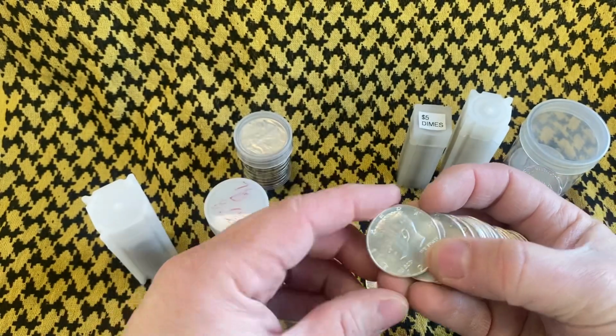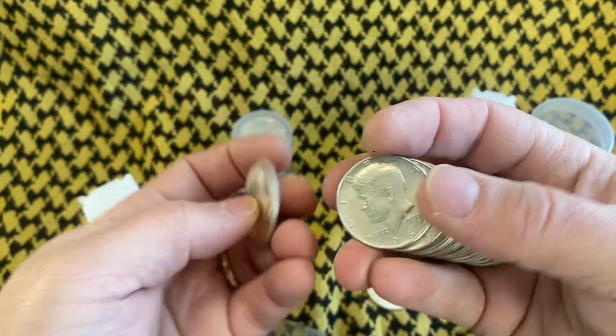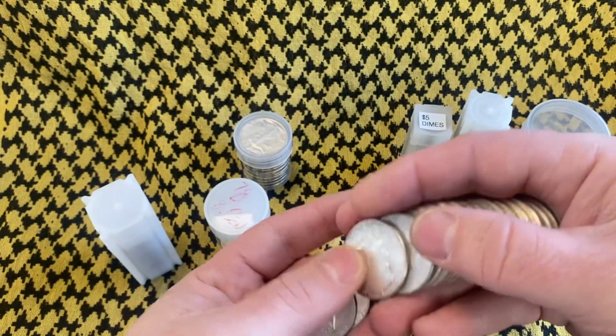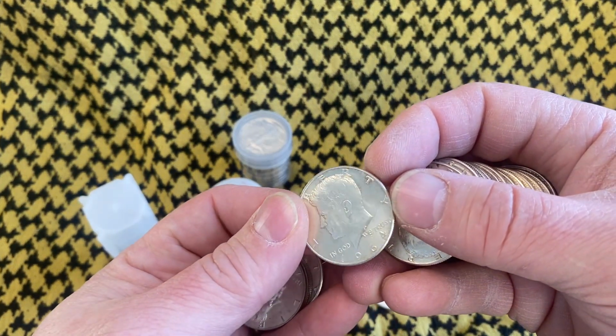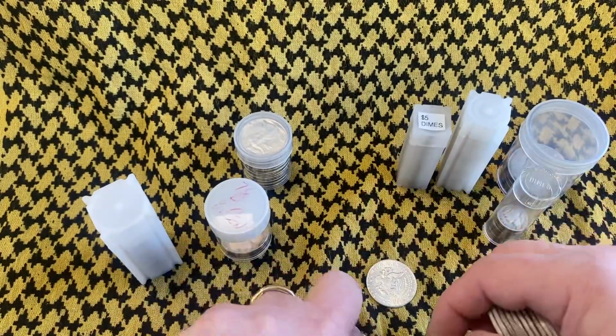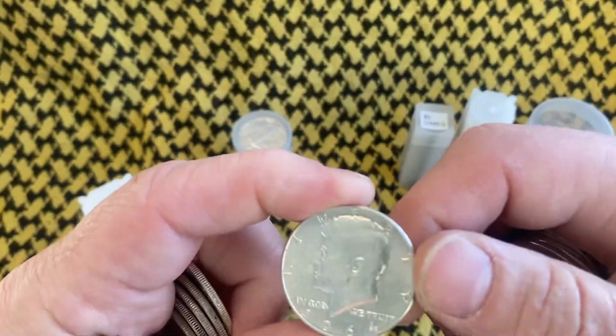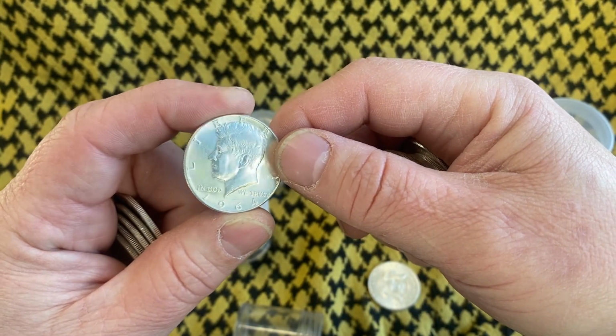Look at that. Holy cow. And this one's kind of scratched up. I hand selected all these. And I've got more. Oh, wow, that's almost proof-like, but I don't think it is. Let me see if I can get it to shine right.